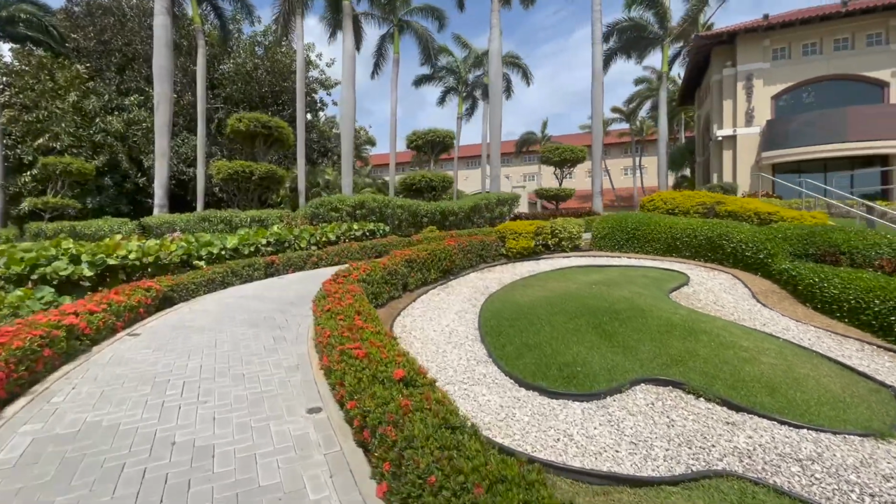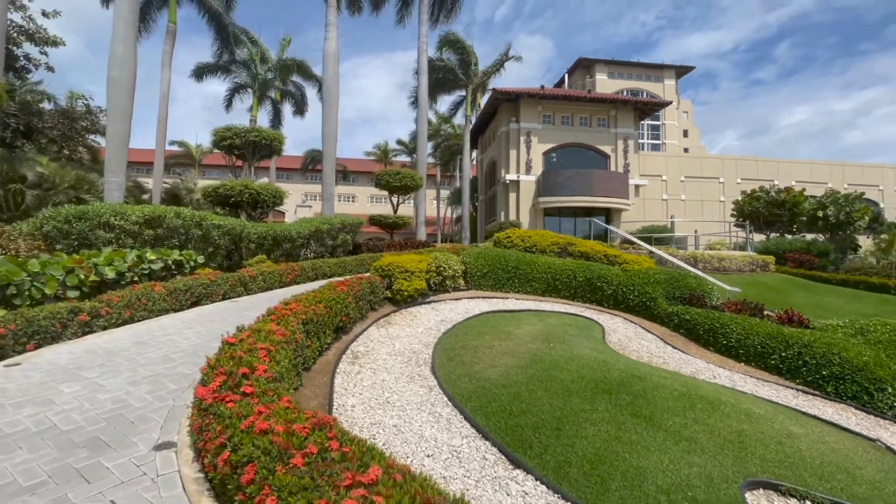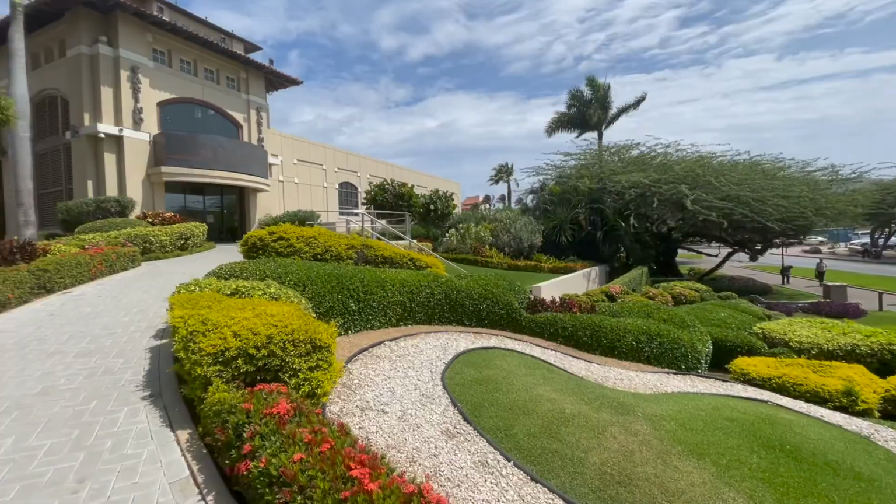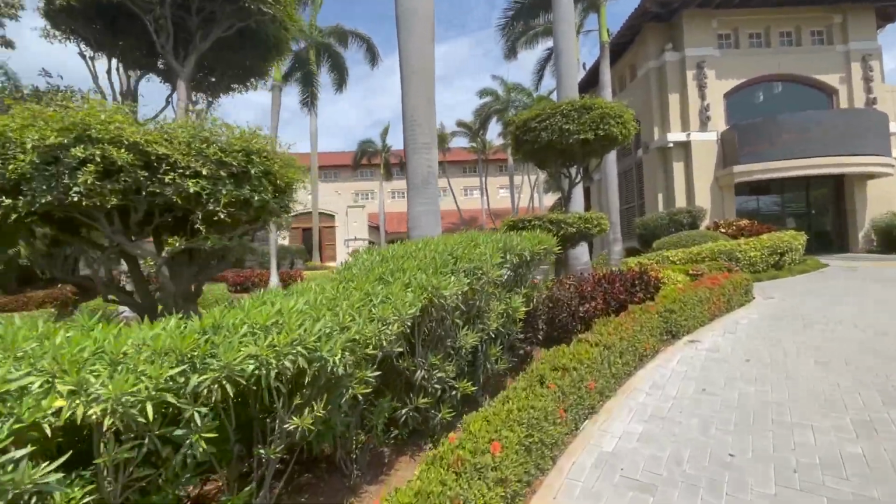Right now we're going to Eduardo's Beach Shack. We think it's behind the Hyatt, so we're just gonna walk through it. They have really pretty landscaping. So we'll go check it out now.